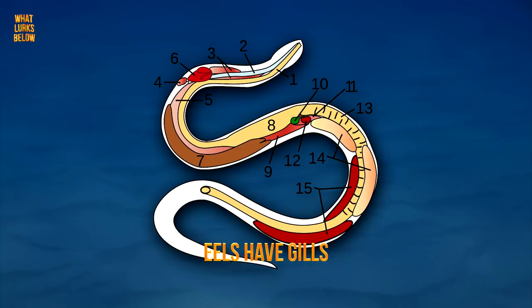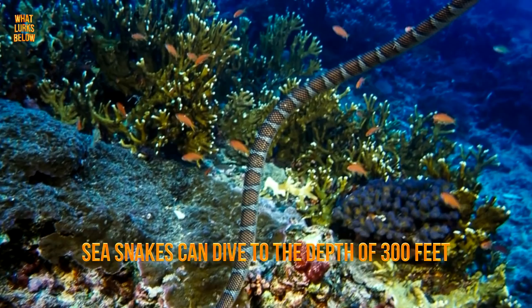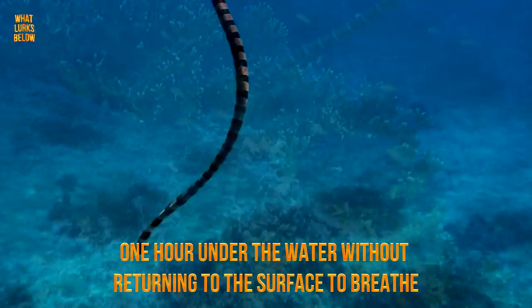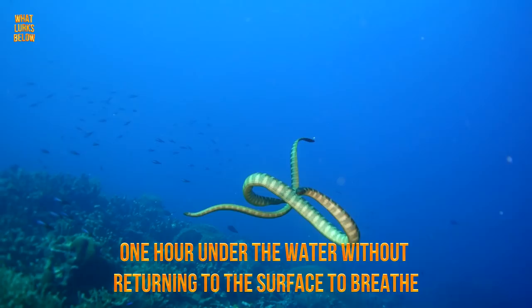Sea snakes can dive up to depths of 300 feet. Most species prefer to dive in shallow water. They are able to spend up to 1 hour underwater without returning to the surface for air. On average, they dive for 30 minutes. This means that although some sea snakes can hold their breath for an extremely long time, they will eventually have to return to the surface for air.